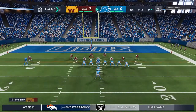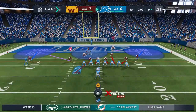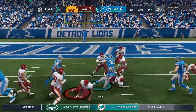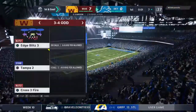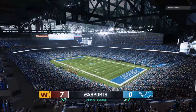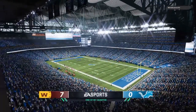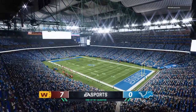Line of scrimmage, the 9. 2nd and about a yard. They run it with Carson. And here he'll get it down to the 7. Give him 2 yards on that play, and it'll result in a fresh set of downs. Exactly what they needed right there, because they needed to use the ground game to take some pressure off, because the quarterback's been struggling a little bit.